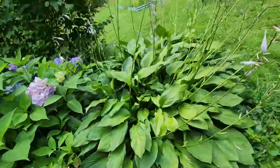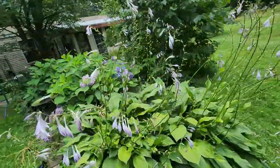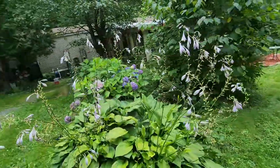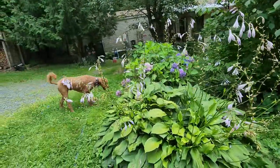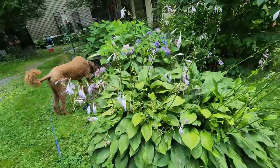Very happy hydrangea. And it's still quite the good show on this one. Like I said, it's just been an incredible year. Incredible year for the hosta, the flowers especially.